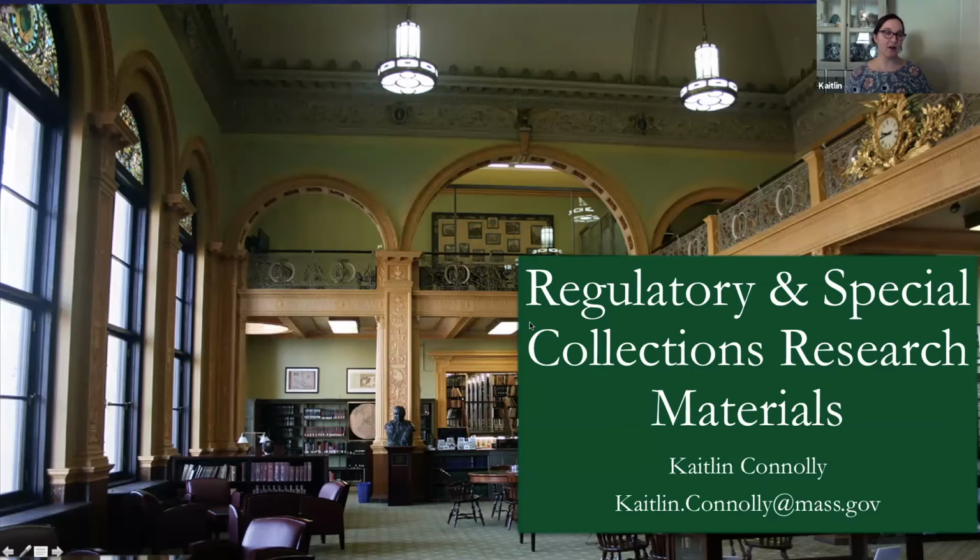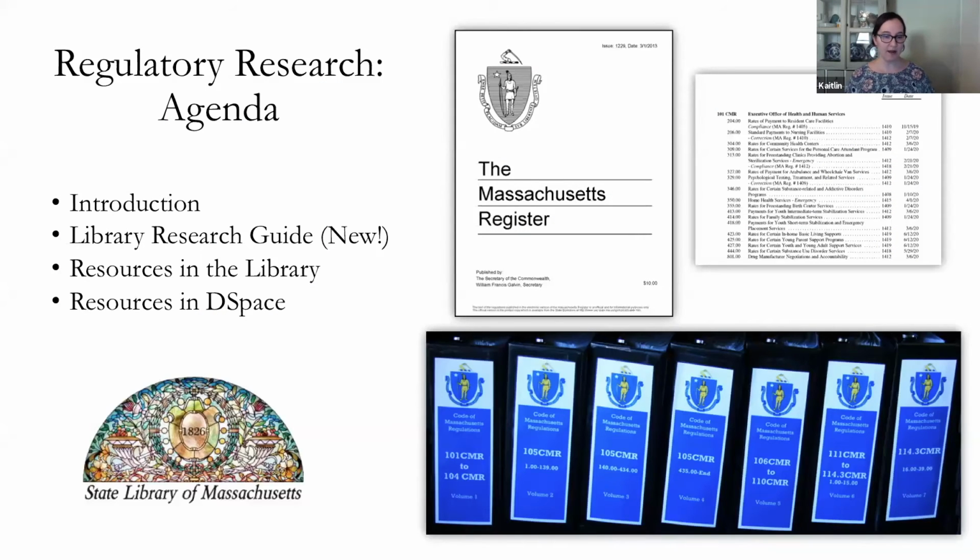So my name is Caitlin Connolly, and I'm a reference librarian at the State Library of Massachusetts. I'm going to be going over regulatory research in the library, as well as special collections that we have that can help with legislative and government research. So first I'm going to go over the materials that we have available on site and online that can help with researching state regulations. I also want to talk about the library's newest addition to its website, A Guide to Regulatory Research.